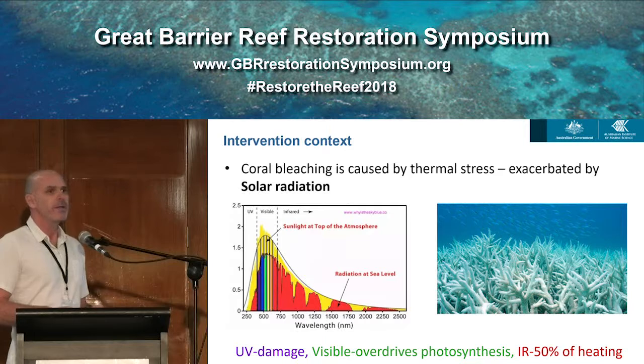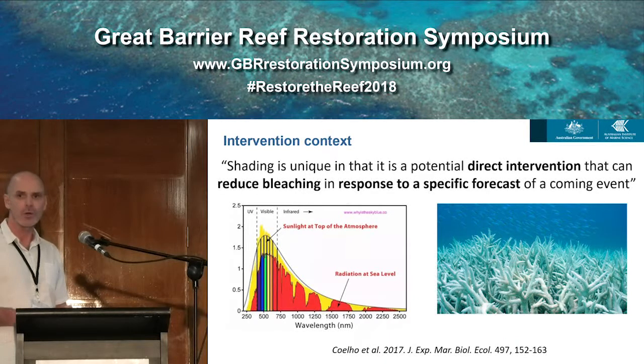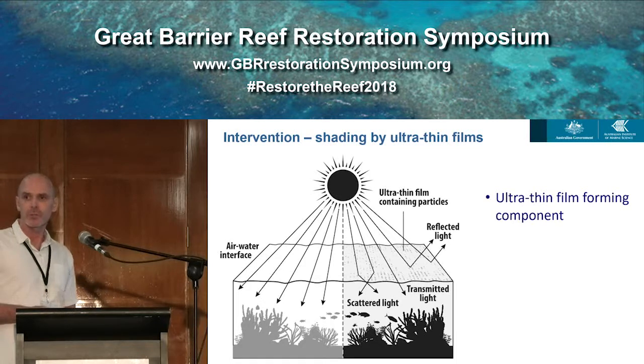So in fact, there have been a number of studies over the years that have shown in the field that corals that are shaded often bleach less. So if you're a coral and part of you is self-shaded, or if you're shaded by your neighbour, often you will be less bleached than the corals that are in direct sunlight. It depends on a whole range of other things as well, but that's one factor. There's also been a number of studies which have shown that neutral shade cloth in experimental tanks and even in the field is also effective at reducing bleaching. But it's quite a cumbersome technique.